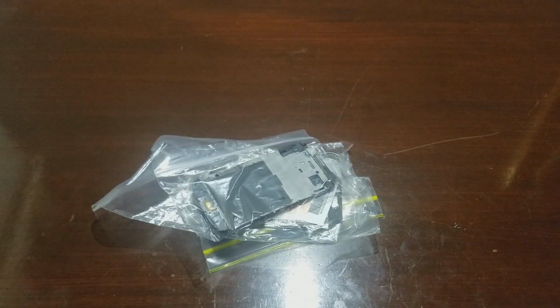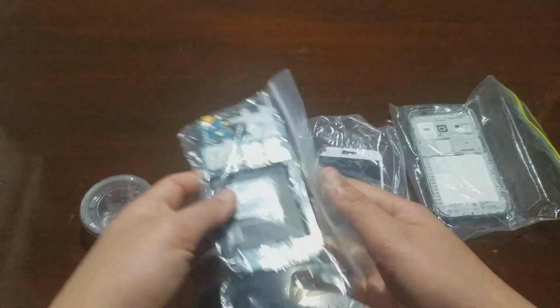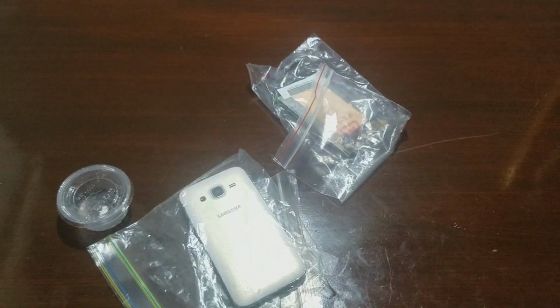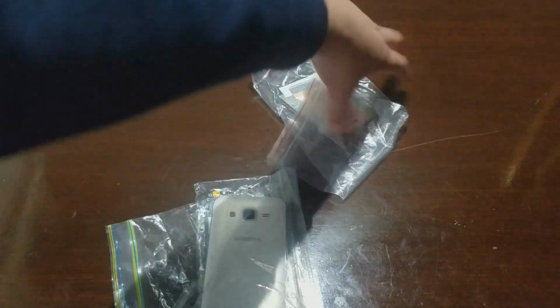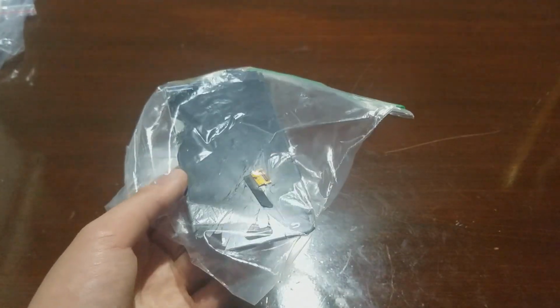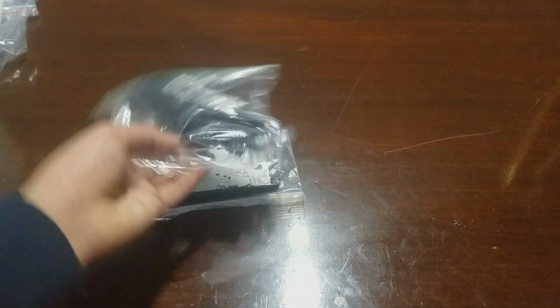Next up is the Galaxy Core Prime that was water damaged, and I took it apart. I don't know if the motherboard works. I don't think the screen works though, and I just took it apart just in case. And then next we have the Galaxy J3 Prime I took apart. I ripped the ribbon cable off of it again, and it really doesn't matter since when I tried to take it apart, part of the AMOLED just decided to come off. The AMOLED was already cracked when I tried to take it apart anyway, so it really doesn't matter.